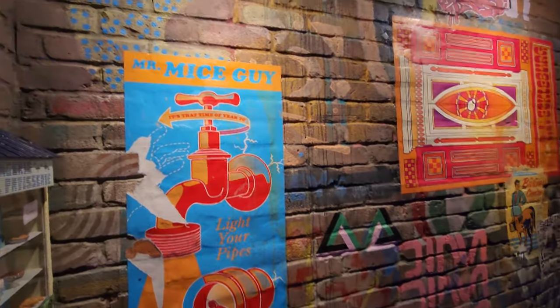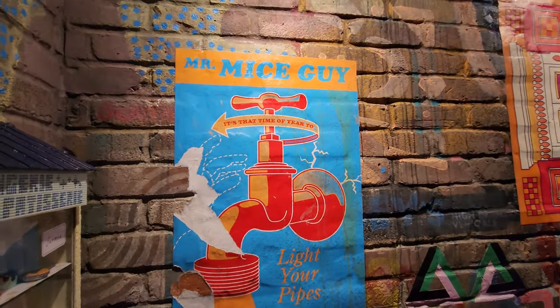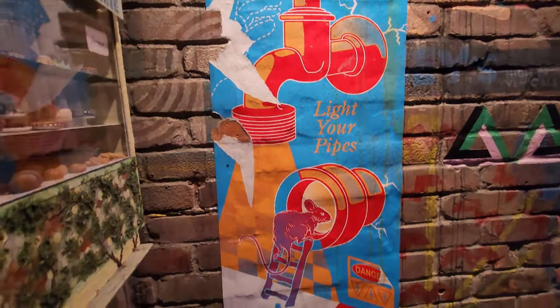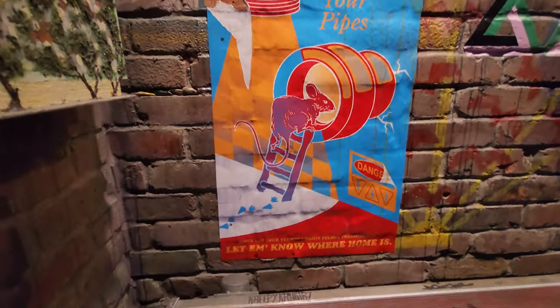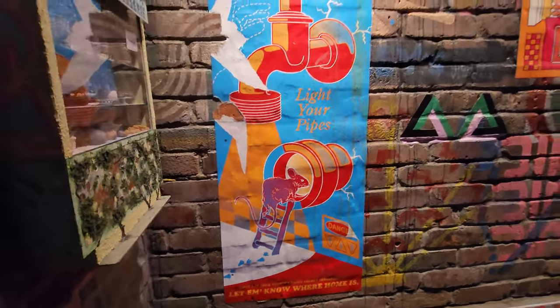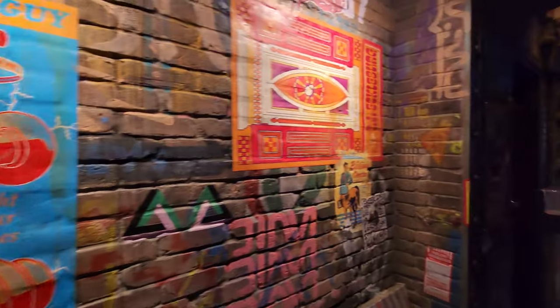I think we enjoyed this poster of Mr. Nice Guy. It's that time of the year to light your pipes. Don't let your vermin commit felony trespass. Let them know where home is. That is a very weird sign.